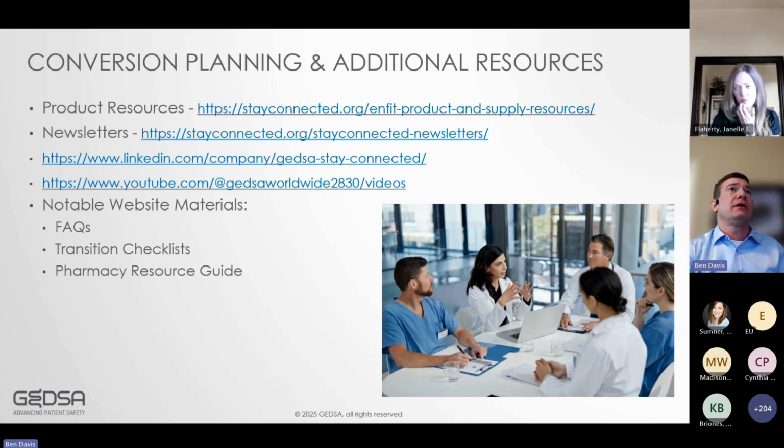Another good resource we have is our newsletters. They're all archived on this link, and you can also sign up to receive the newsletter there. It comes out every month. We try to keep everyone informed of the latest, greatest there, so I encourage you to follow that. Of course, we also have LinkedIn, where we share information several times a week with updates, so I encourage you to follow us there. And as Janelle mentioned, we have a YouTube page that has over 20 or 30 videos that are all very informative and have proven to be quite helpful. On our website, some notable things: the FAQs get a lot of hits. So does the transition checklist, and then, of course, the pharmacy resource guide, which we opened up a minute ago, and Janelle was talking about it.